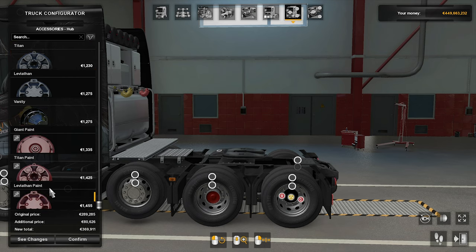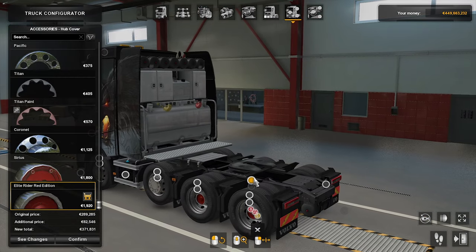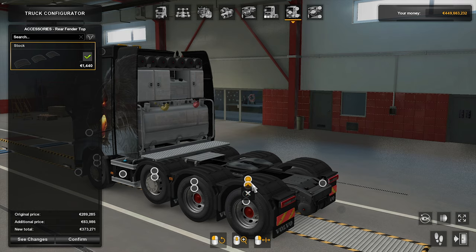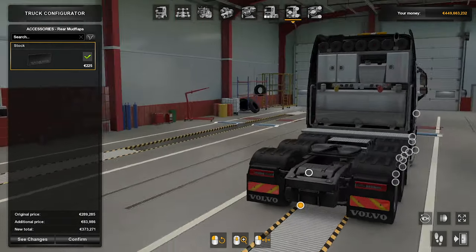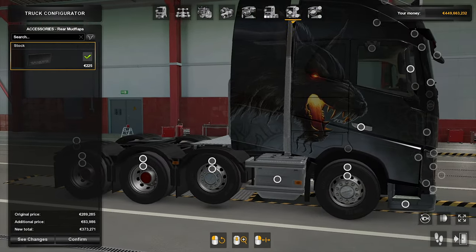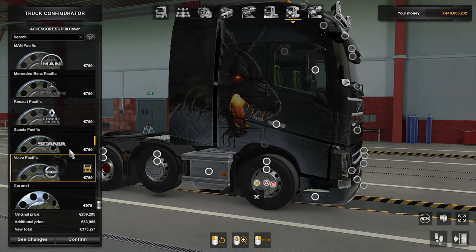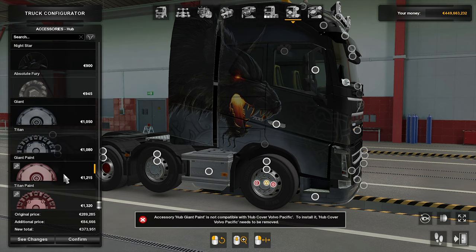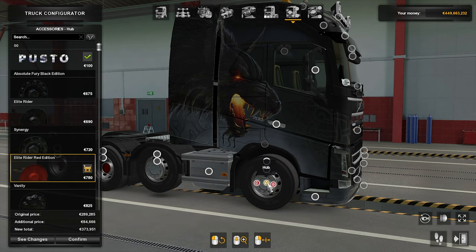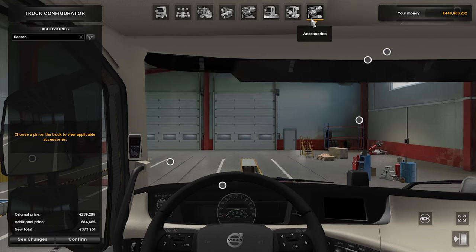Standard gloss. Chrome. Elite Rider. Oh, that's nice, man. Stock fender top. Stock fender. There's no rear bumper available. Oh, that's nice. Let's see if we can just modify. Rider red. It doesn't matter. Okay, now move on to the interior.